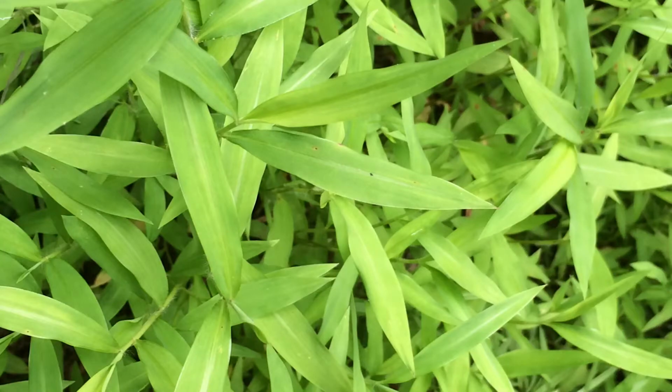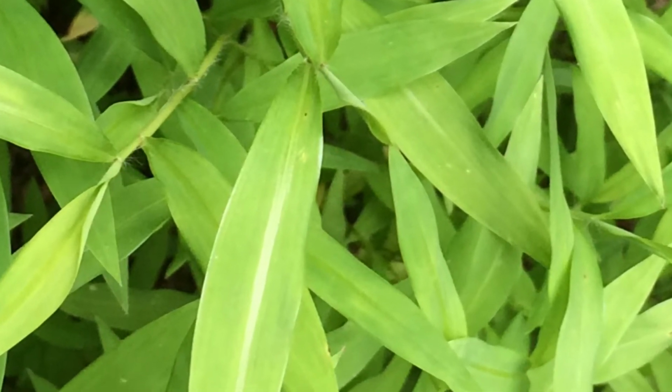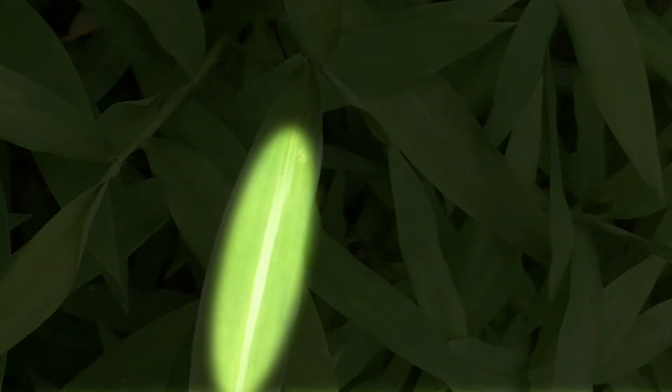The leaves are elongate and lance-shaped, longer than they are wide, with smooth edges. Each leaf blade is between 1 and 3 inches in length. On the upper surface, a silvery, slightly off-center stripe of reflective hairs runs the length of each leaf.